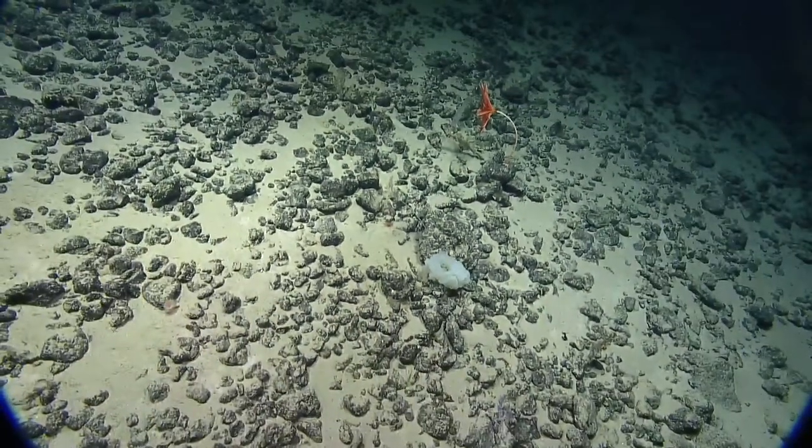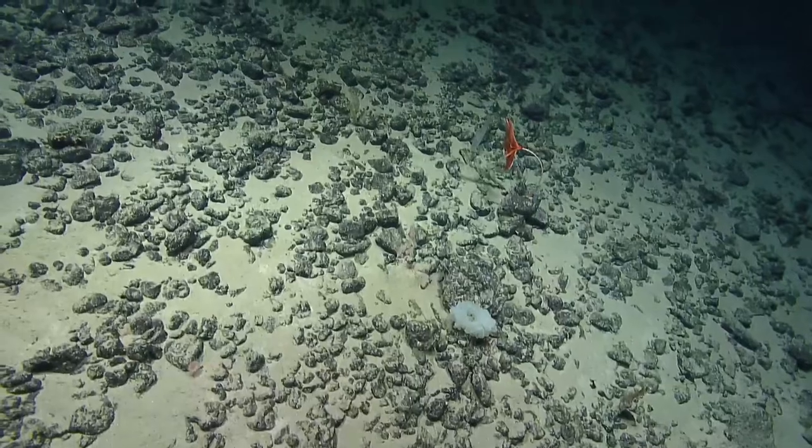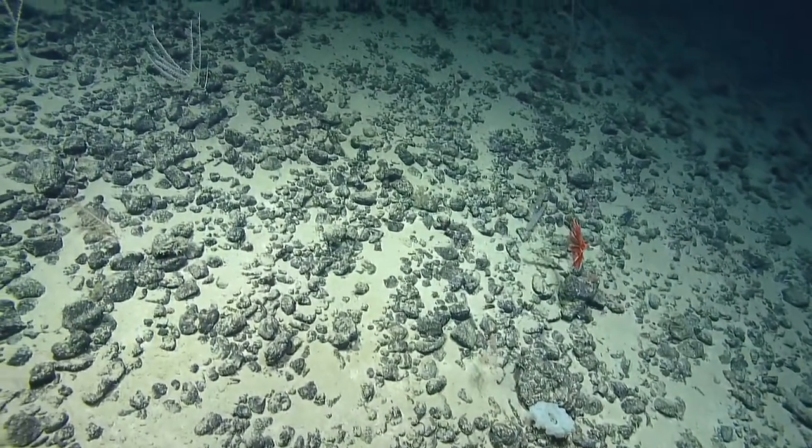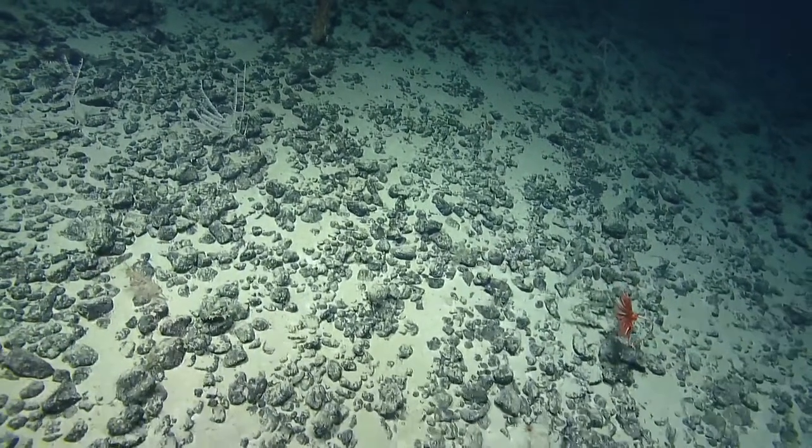Another glass sponge. The macaroni? Yeah, I like that one.